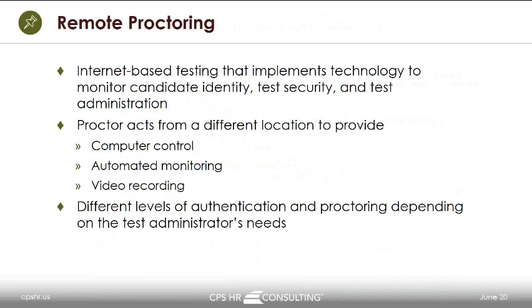Yes, so we're going to talk about remote proctoring now, which is exciting because we see remote proctoring as the in-between, between traditional in-person proctoring and unproctored internet testing. Remote proctoring is internet-based testing that uses technology to monitor the candidate's identity, to maintain test security, and to oversee and run the whole test administration.